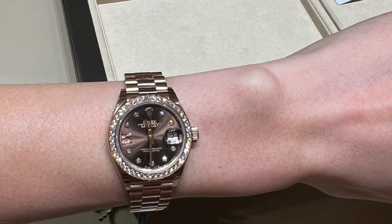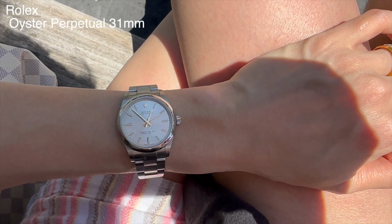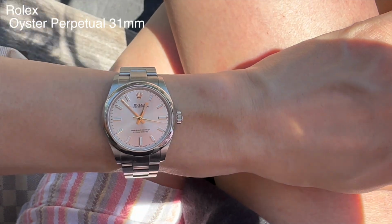The dial where the date is this stark white color that usually doesn't look good on the watch, and so it's really cool if you want that classic Datejust look, but if you don't care about that look, then I think symmetry is way better and wins every time. And on the Oyster Perpetual, if you get a 31 millimeter, that's gonna be dainty but still have a presence on a small wrist. And then the 28 is adorable.